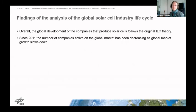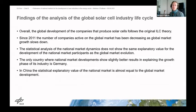For one, overall, the global development of companies that produce solar cells follows the original industry life cycle theory. And since 2011, the number of companies active on the market has been decreasing as the global market slows down. So essentially we're in this phase of maturity now here in the solar industry as well. Then we have statistical analysis that shows that the national market does not show the same explanatory value for the development of national market participants as the global market evolution.